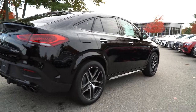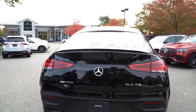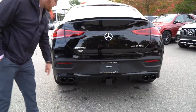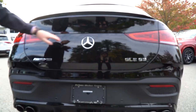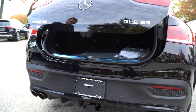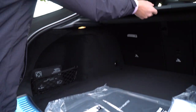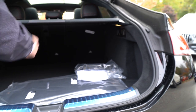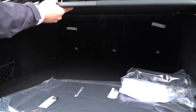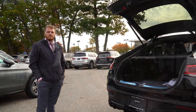We come around back, and again, this is the coupe version, so it has that sloped back roof. And with that night package, you see the tips of the exhaust are blacked out. That AMG GLE 53 styling package. We can pop open the trunk, and we do see the cargo cover here that comes out, as well as plenty of storage underneath there. All right, now let's go ahead on inside, and I'll show you some things in there.